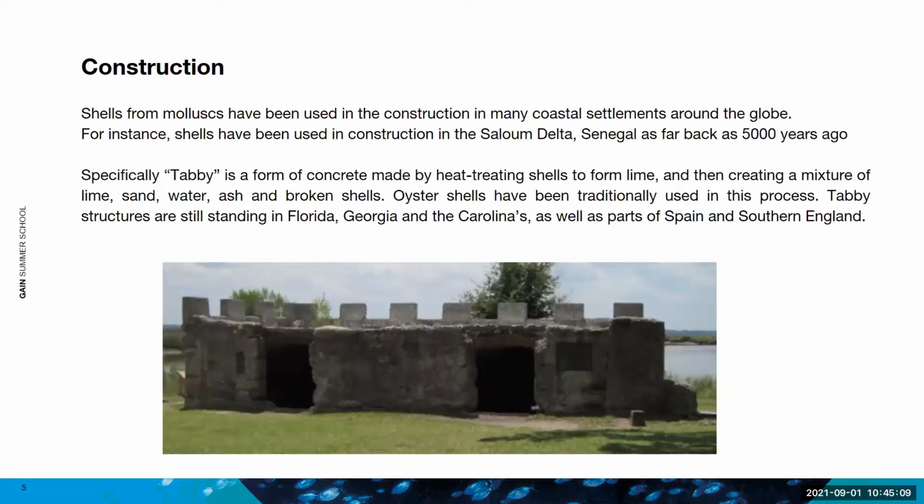But also regarding past uses of the shells from mollusks, they have been used in construction in many coastal settlements around the world. You can see that in Senegal, in the Saloum Delta, they have examples of shells in construction as far back as 5,000 years ago, or more than that.